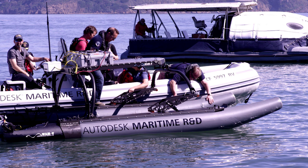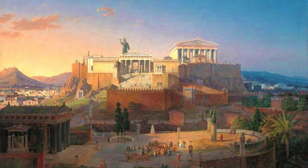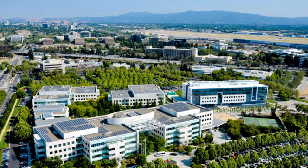And how appropriate that we are here when we consider that ancient Greece was the cradle of technological civilization 2,000 years ago. How wonderful that we are here in this valley, the current cradle of technology and civilization. I think we can all agree on that. And specifically here at the Computer History Museum, which connects our technology past to our technology future. This is not new to Autodesk, actually.